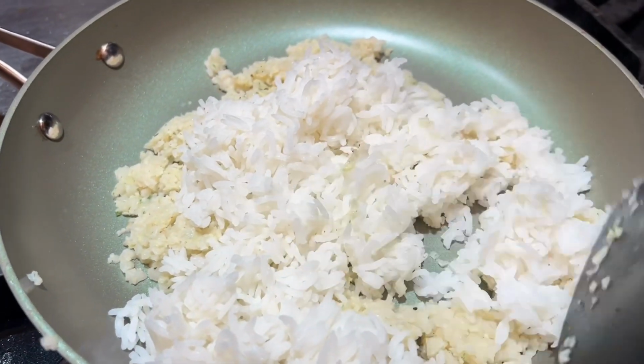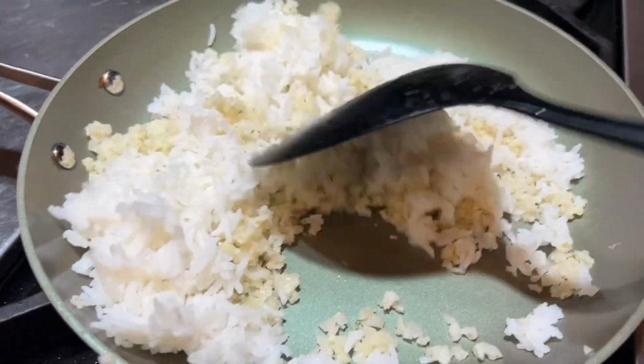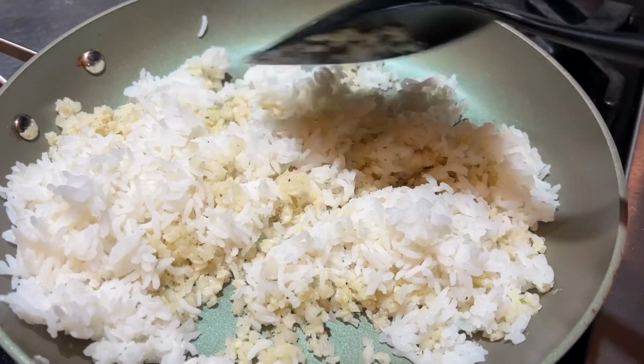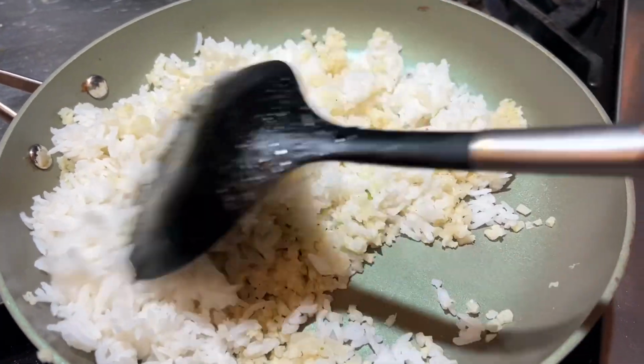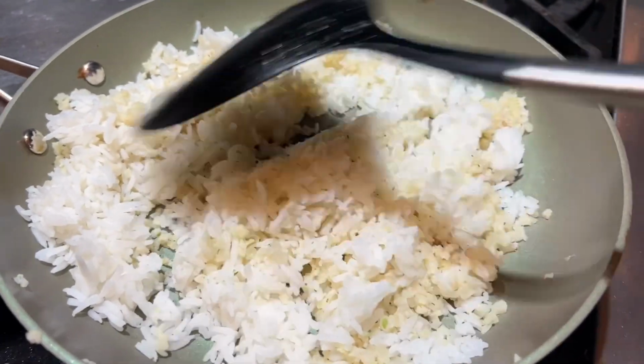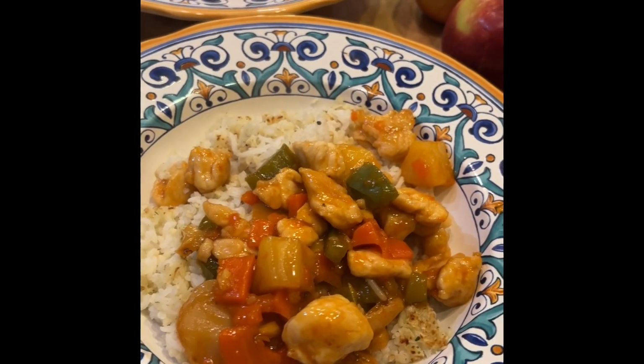So here in my pan, I have a 1/2 cup each for Honey and for myself of white short grain rice mixed with a cup of cauliflower herbed rice from Bird's Eye. And I'm just going to heat this up in here and serve that underneath. Look at that.